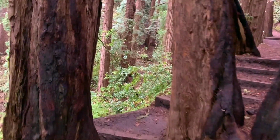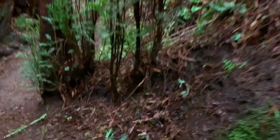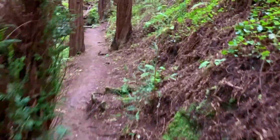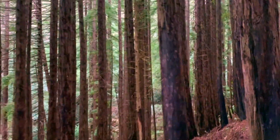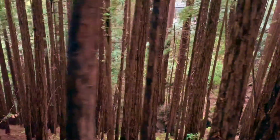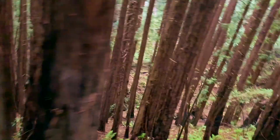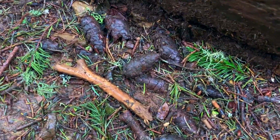These trees here are between 600 and 800 years old, with the oldest being about 1,200 years old. Interesting. I've been seeing all these pellets of poop, and look, they're actually pine cones.